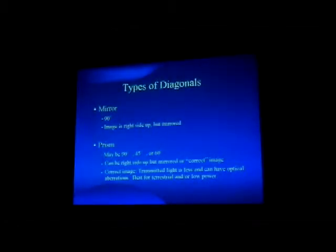I have not seen a mirror diagonal that was other than a 90 degree angle bent. Has anybody ever seen anything else on a mirror diagonal? No, I don't. I think that there is only a 90 degree angle option on the mirror diagonal.